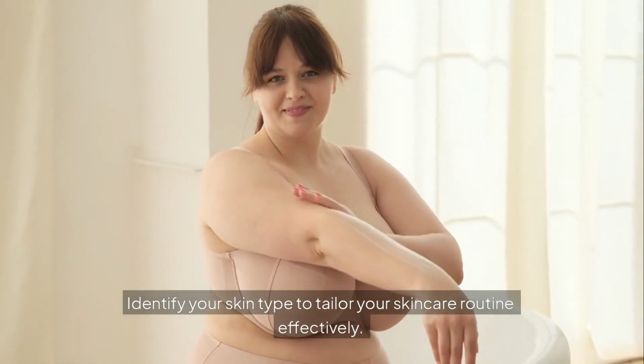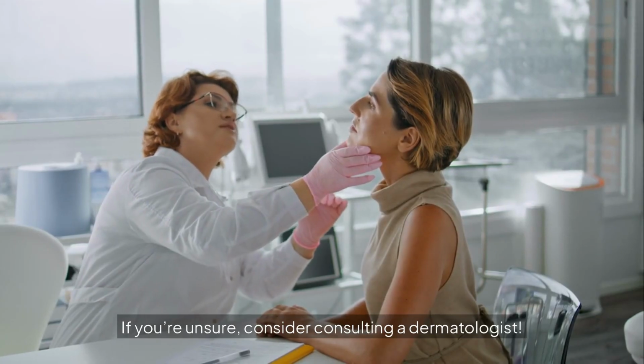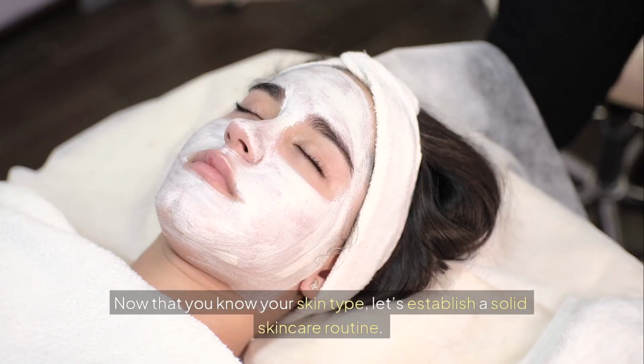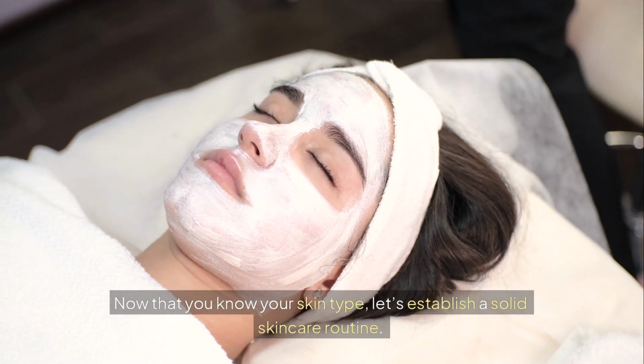Identify your skin type to tailor your skincare routine effectively. If you're unsure, consider consulting a dermatologist. 2. Establish a skincare routine. Now that you know your skin type, let's establish a solid skincare routine.